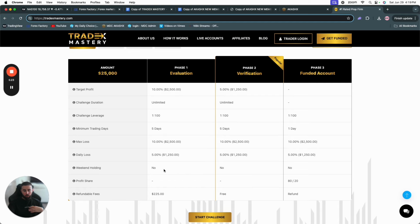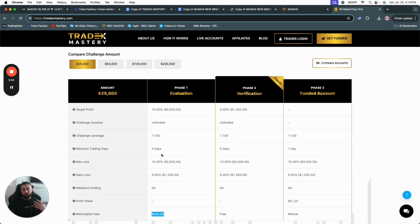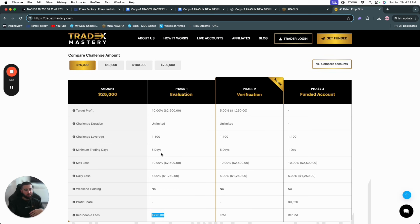Now, you will notice that there are refundable fees. So when you get these accounts, right, you do have to put down a certain amount of money in order to start this. Think about this process like getting your license to become an electrician, to do air conditioning, right? Anything that requires licensing, you have to pay to take a test to show that you are ready to have the profession given to you, right? The licensing to do what you do given to you. It's very similar when it comes to these prop firms.